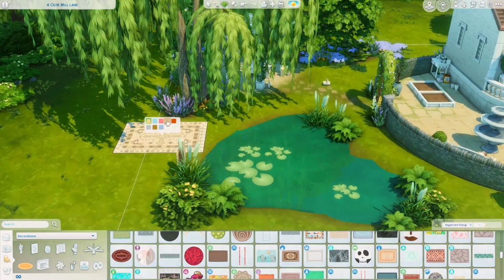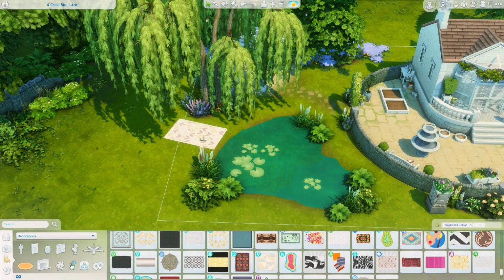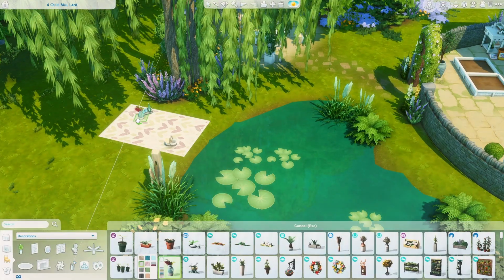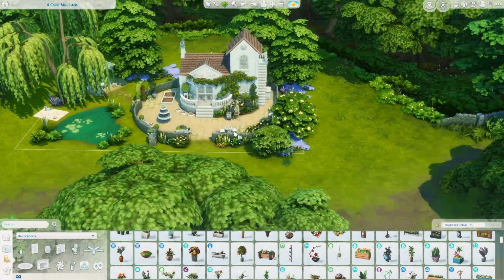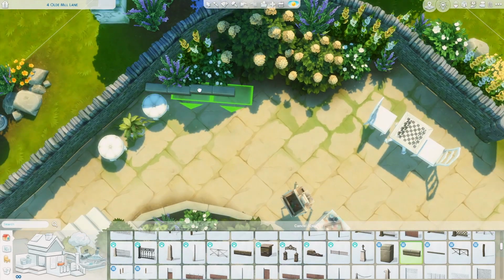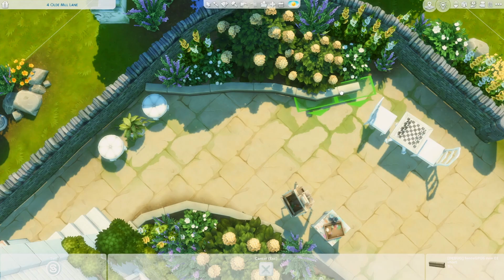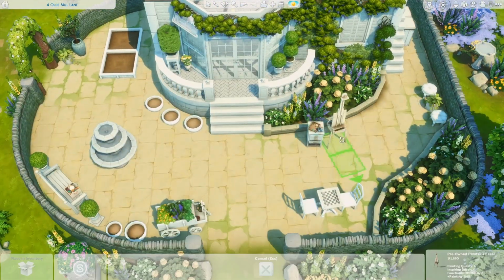And I actually really love this little picnic area I did over here. I have to say, I struggled to find a rug that worked, and I don't think this works super well, but the purple gave me lavender vibes, and I thought there was a lot of that in this build, so I wanted to add that. But anyways, I thought it was so cute. So I really think there are a lot of photo ops in this build.